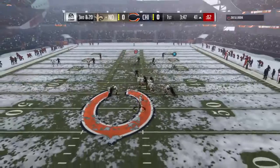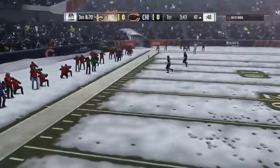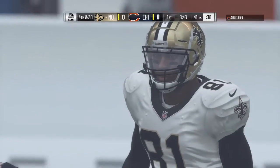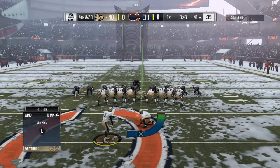On 3rd and long, it's Brees. And able to catch it on the left sideline, but they're going to rule him out of bounds. So it'll be incomplete, certainly one they'd like to have back as it brings up 4th down. So now on comes the field goal unit, and wow, this is no ordinary try here.